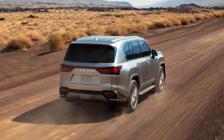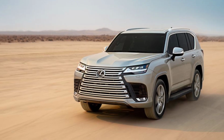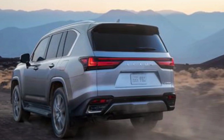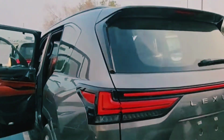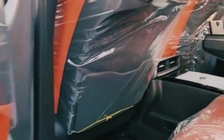Rivals such as the BMW X7 and Cadillac Escalade offer a grander experience with a more adult-friendly third row, but the LX600 has other virtues. Instead of cold and corporate, it's made for people who don't mind getting sand between their toes. The LX600 is the epitome of glide, with a supple ride, adjustable air suspension, and comfy seats.